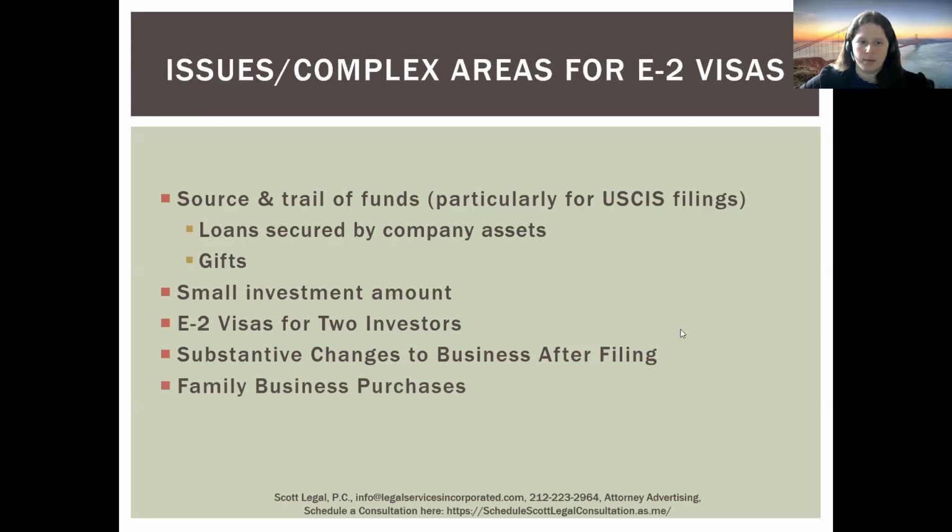All right. One last one to talk about: family business purchases. So this is possible. We've processed many E-2 visas where people are purchasing businesses with a family member or from a family member. That being said, they are scrutinized much more heavily, particularly if you're purchasing a business from a family member. In that circumstance, it's generally recommended that you get some type of objective valuation, and the financials that are there for the company.